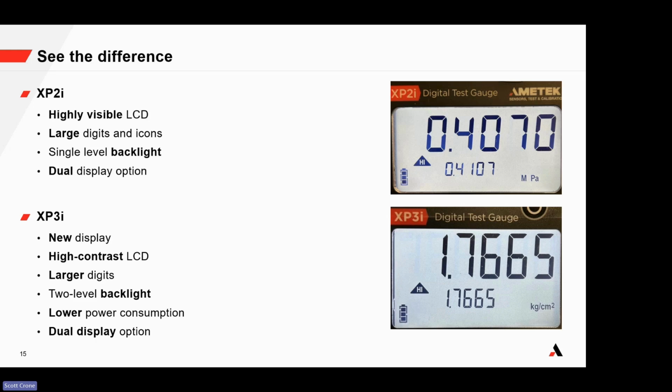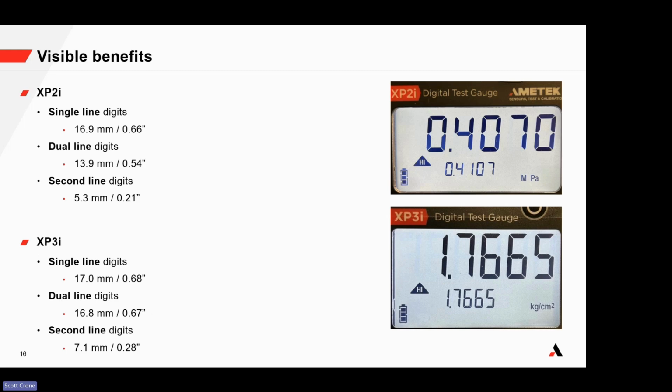So the nice part about all this is if we start looking at the actual sizes on the display, for a single line, they're pretty similar, right? You're just slightly larger for the XP3i, so 0.68 inches versus 0.66, or 17 millimeters versus 16.9. So virtually the same. For the dual line, though, you're considerably larger on the XP3i. You've got 0.67 inches versus 0.54 inches on the main display, and 16.8 millimeters versus 13.9 millimeters. And the second line digits are bigger as well by 25%. You've got 0.28 inches versus 0.21 inches. So as you can see here, the second line is much easier to see versus this line. And it's a little bit crisper, a lot easier to see what you're doing.